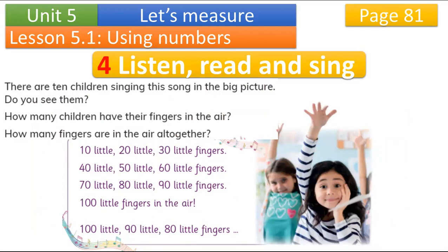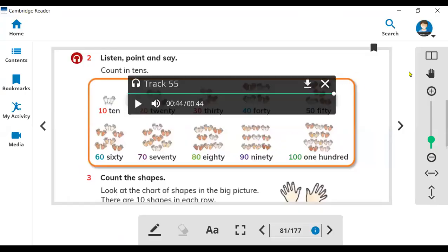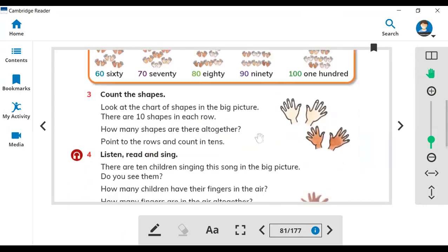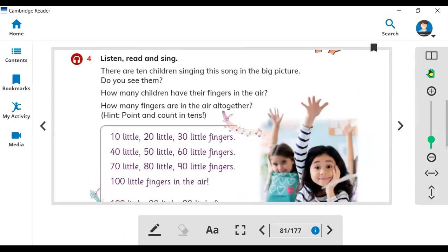So how many fingers? How many children have raised their hands in the air? How many fingers are in the air altogether? We say 100. Because 10 children and 10 fingers each, we say 100. Let's listen to this poem, 10 little fingers.